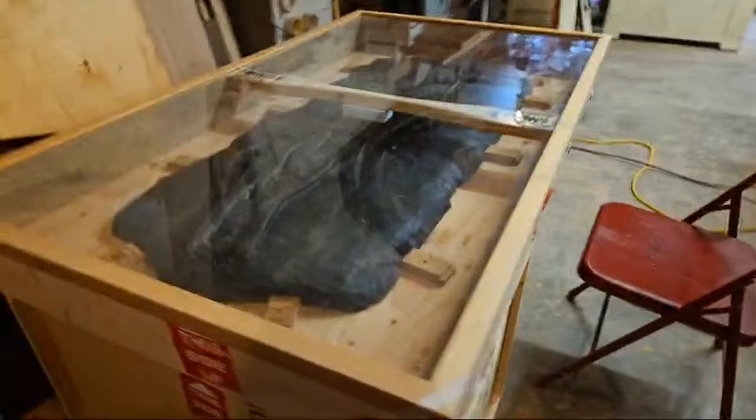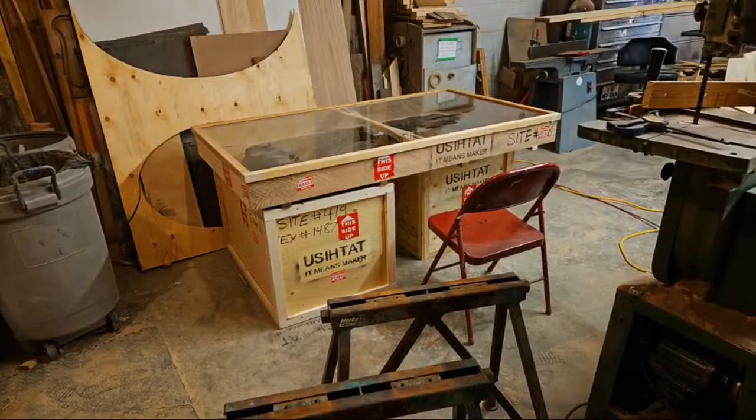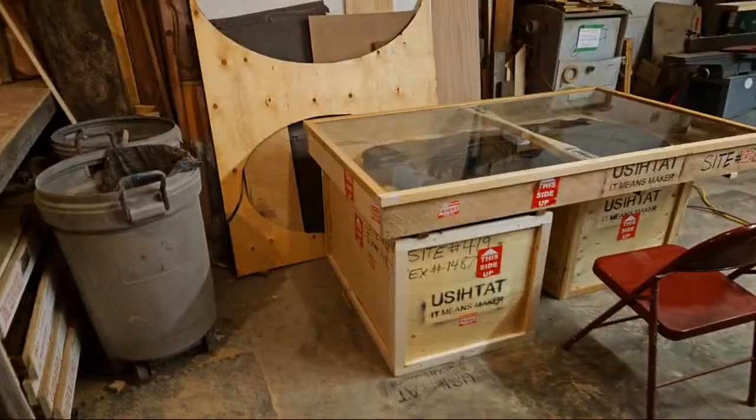You know what I'm saying. Let me move back a little bit, a little ways here. Yeah, that's just gonna look like crates. They're gonna think all your stock came to the gallery in the crates. Yeah, that's probably it.